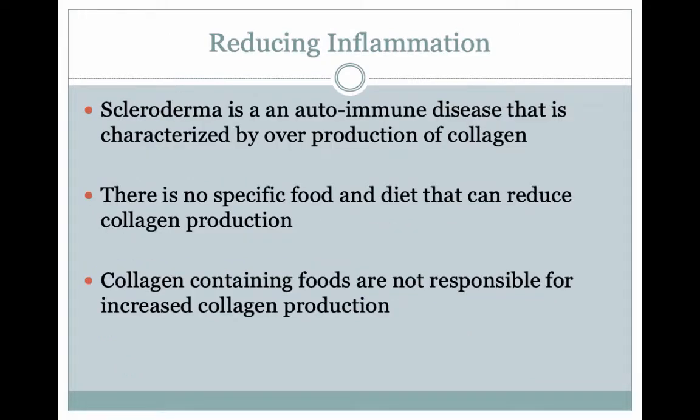So, reducing inflammation. Scleroderma is an autoimmune disease that's characterized by an overproduction of collagen. I want to address a certain misconception out there. There isn't actually any specific food that can increase or decrease production of collagen in scleroderma. So, avoiding foods that are high in collagen actually won't decrease your collagen production.